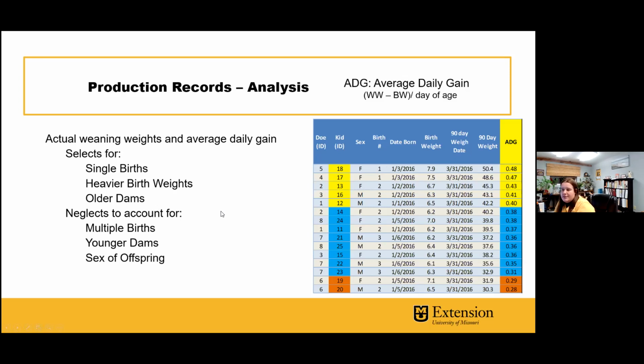So what I want you to realize is that when we use average daily gain, it's good for a spot check to make sure that the animals are on track to do what they need to do. But it's not really good for sorting animals on who is better than whom, because average daily gain really selects for single births, heavier birth weights, and older dams. It does neglect to account for multiple births, sex of dam, and sex of the offspring. It selects for older dams simply because when a dam is no longer growing, they are able to put most of their nutrients to milk production, and that's why it selects for older dams.